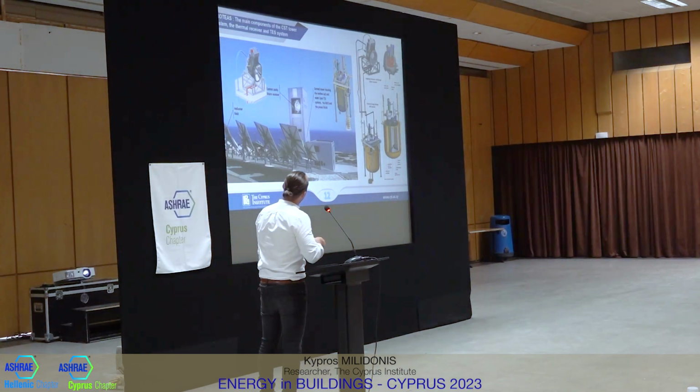So the tower that you saw earlier, this is the main components of the CST tower system. These are the heliostats that are tracking the sun as you saw earlier. This is our receiver. It's a cavity receiver that you concentrate the sunlight in. There is a salt behind it. The hot salt is pumped downstairs. This is thermal energy storage. This is a heat exchanger that we have inside the molten salt that will produce the steam for the power production. The design of this thing is patented by us. It's our design, our patent, and pretty much this is the heart of the operational system of our solar tower system.